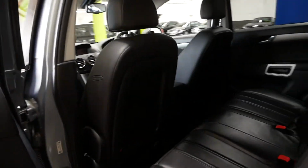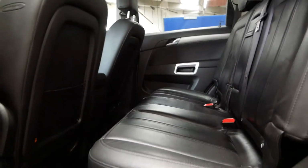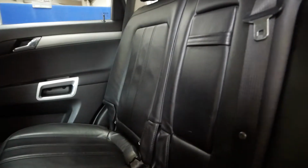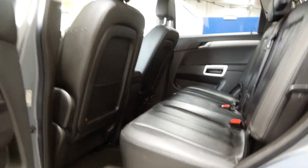So in the back. Plenty of space in the back seats as well. Of course, those are leather. And you do have the central armrest here for passengers in the back. So yeah, loads of space there.